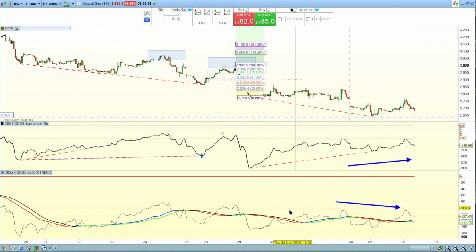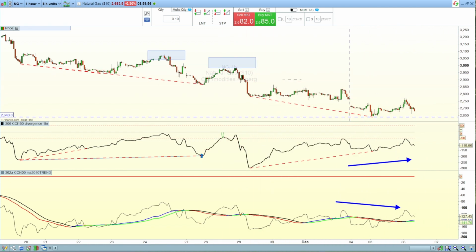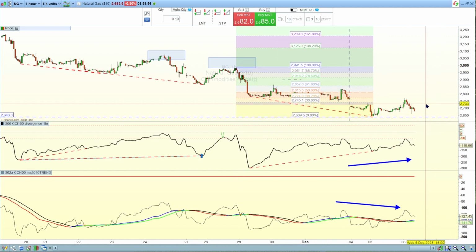The trend following CCI 400 is fluctuating, you can see there, so we'll just ignore that for the time being. That's not really giving us any clear movement. The CCI 150 on the hourly is probably more important to track. In this case, it's making a slight bullish divergence, and we're going to keep that in mind. On the Fibonacci retrace level, we're going to draw a new fresh Fibonacci from that low. We'll take it to that high. And you can see it's already broken through the 23 to 38% level on that Fibonacci range.